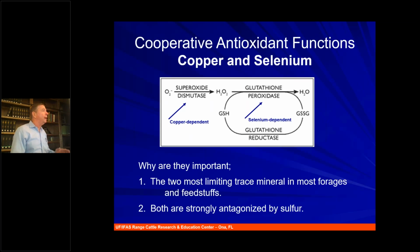One of the things I'd like to point out is that we have two trace elements that are really important in Florida and in many places around the country and the world that are found to be limiting in warm season perennial forages, and that's copper and selenium. And they work together to orchestrate a really strong reducing or antioxidant pathway where superoxide dismutase, which is copper dependent, reduces oxygen-free radicals to hydrogen peroxide, and then glutathione peroxidase will reduce that further to water. And so they work together in conjunction.